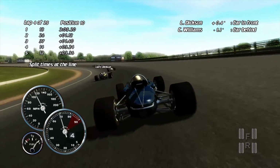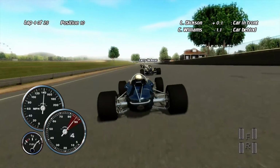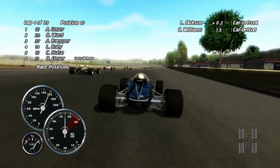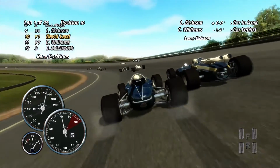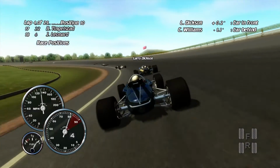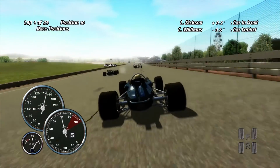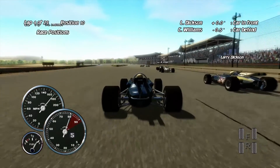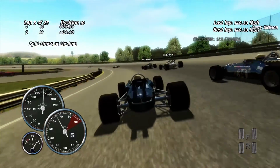Wow, I'm really struggling in turn 1. They are just outbraking me so much through there. I'm faster through this portion of the course, though. Oh, that was sending it in there way too deep on Larry Dixon. And that was a big oopsie for me. That was me overextending the car right there, and Larry Dixon has a right to be weaving on the straightaway like that.